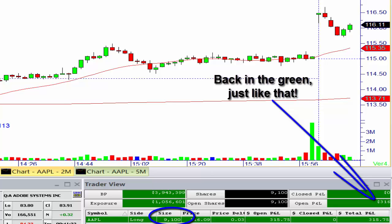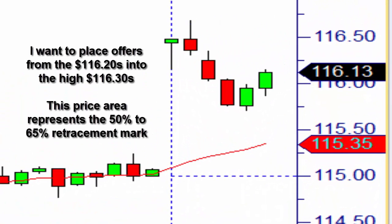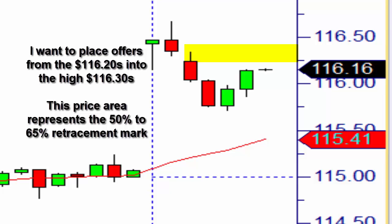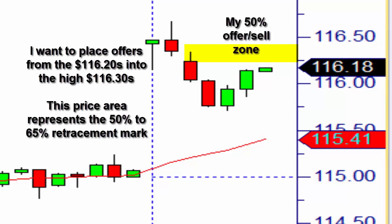Now I'm going to start shelling some out for sale in the 20s. I'd like to be able to shell some out in the 20s. All right, here we go. I'm going to start offering some shares out in the low 20s. You can hear my hotkeys there, right? Down to 8,900. That's nothing. I sold a couple hundred shares here.